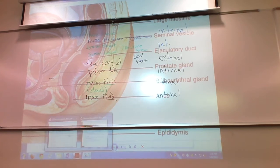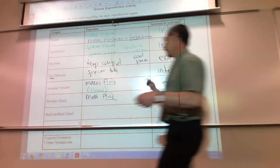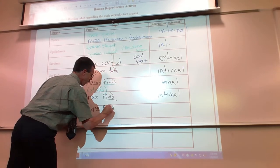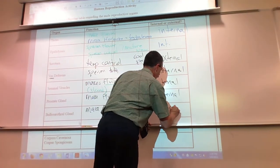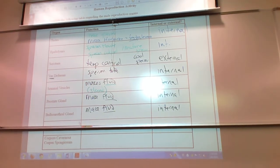What's the job of, what do you think that gland does? Take a guess. Make some fluid. Again, we'll talk more about the fluid. So we're making fluid. Inside or outside? Internal. Okay, I like glands so far?